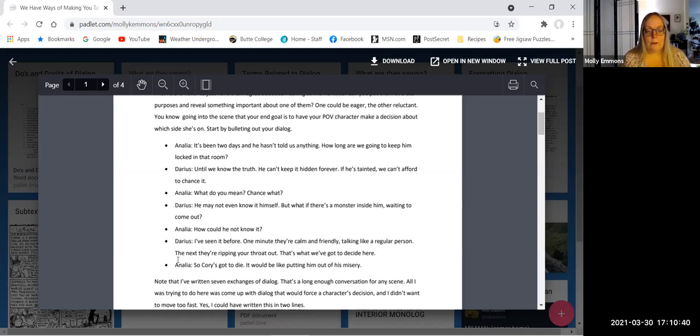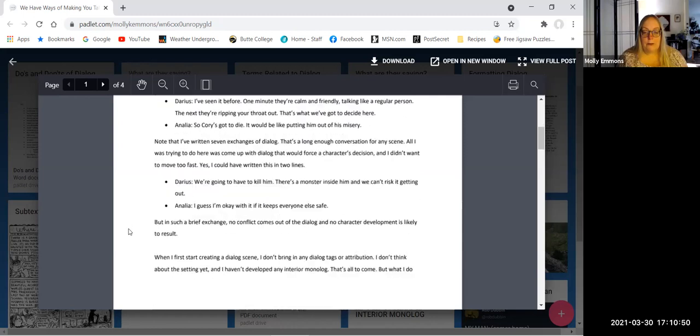All I was trying to do in this first run through was come up with dialogue that would force a character's decision, and I didn't want to move too fast. Yes, I could have written all of this in just 2 lines. "We're going to have to kill him. There's a monster inside him and we can't risk it getting out." Analia, "I guess I'm okay with it if it keeps everyone else safe." Sure, I could have done it in 2 lines. But in such a brief exchange, there's no conflict coming out in the dialogue and no character development.